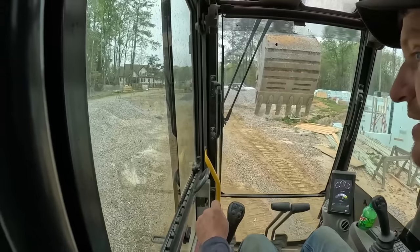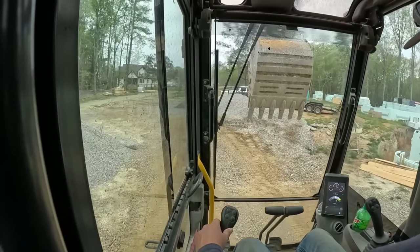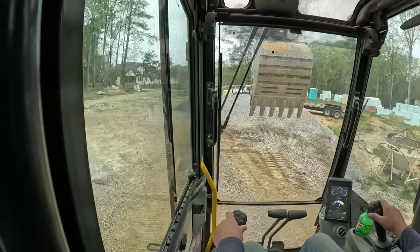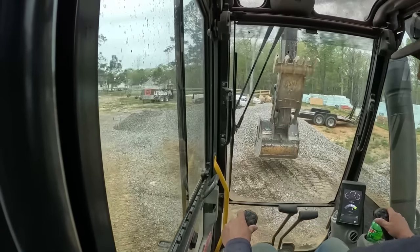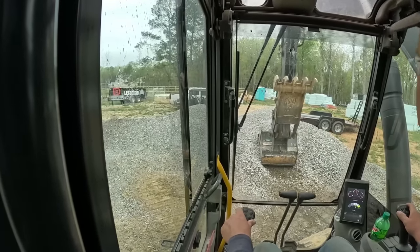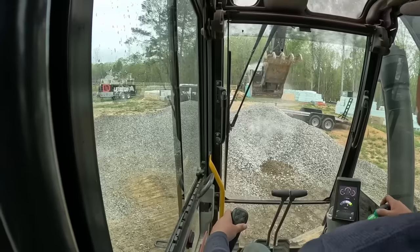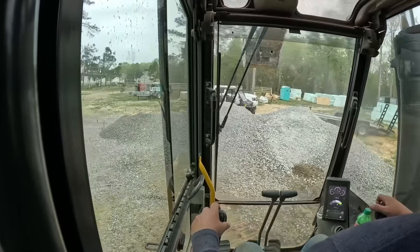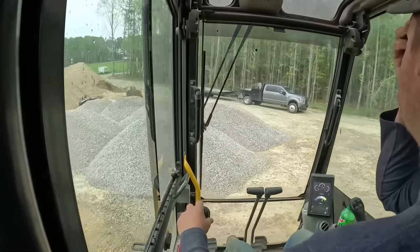Wasn't supposed to rain today, but here we are. It doesn't look like a whole lot, just enough to make a mess, make it aggravating to be outside. I do know one thing, our big mountain of gravel is slowly getting smaller and smaller.